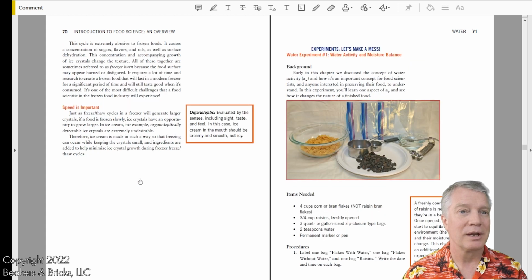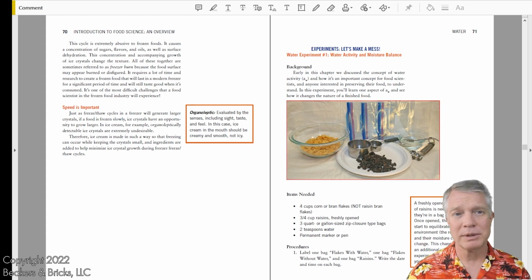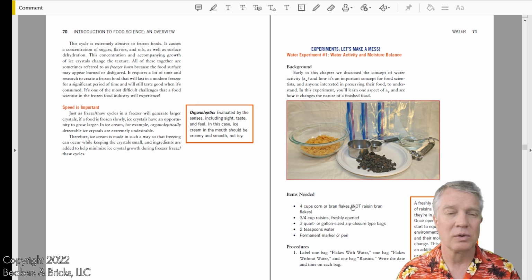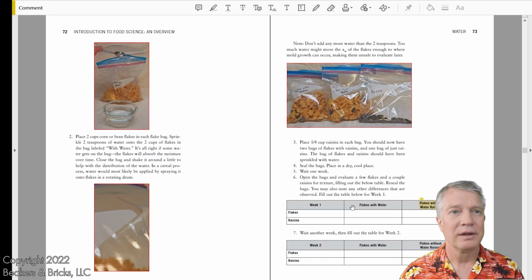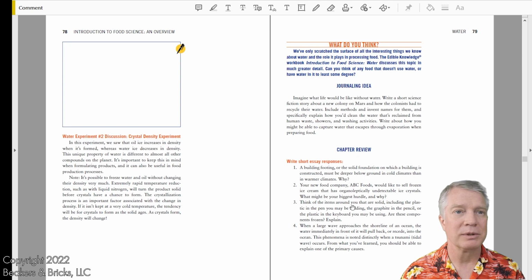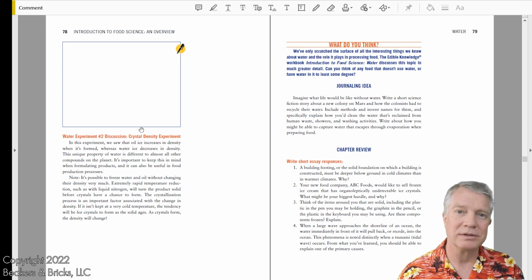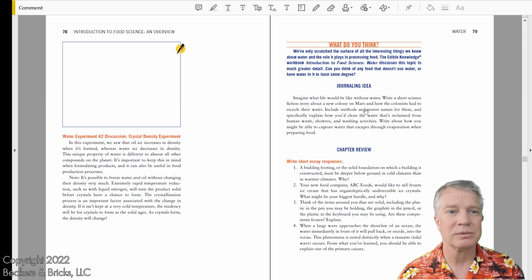At the end of each chapter, I have experiments that reinforce the principles that I taught. Again, this is the first course, which is an overview. So there's a couple of experiments that you do in the kitchen, and then there's a discussion at the end of each experiment where I talk about the science of what they just saw, just to make sure and help cement in their minds what it is that I was trying to help them to learn. Again, these what do you think sections with the journaling idea and chapter review questions.